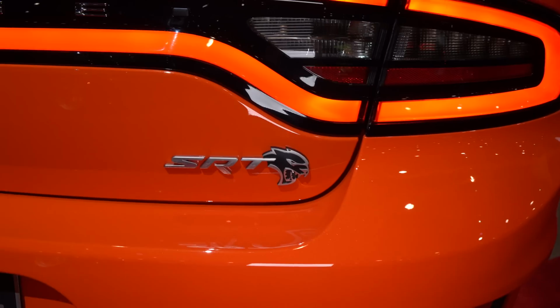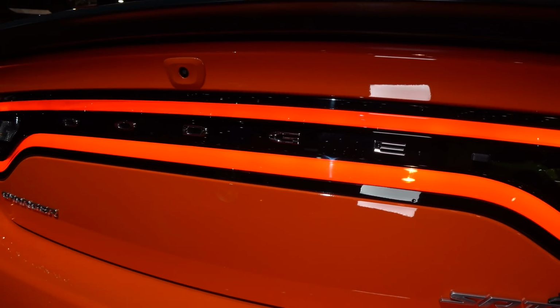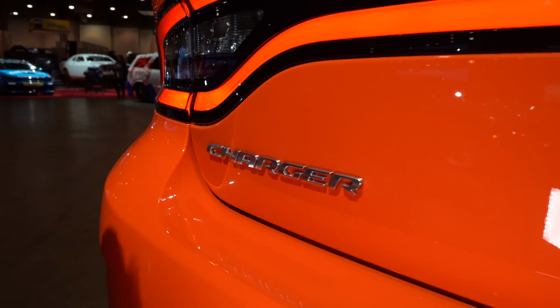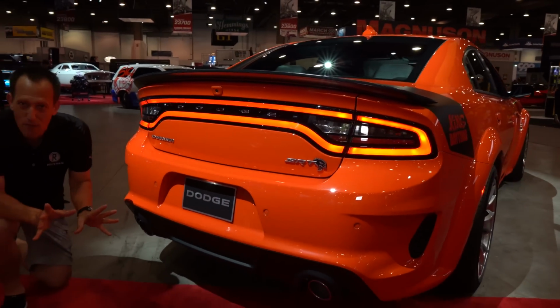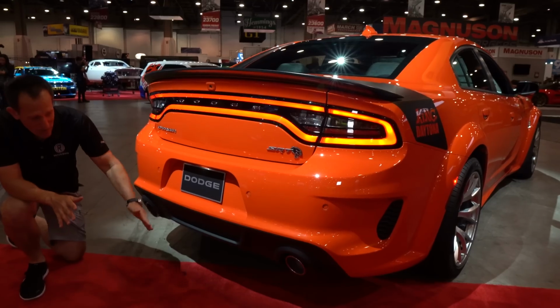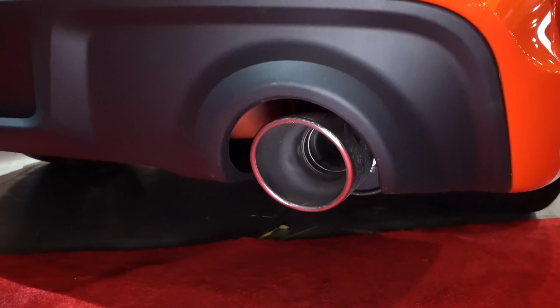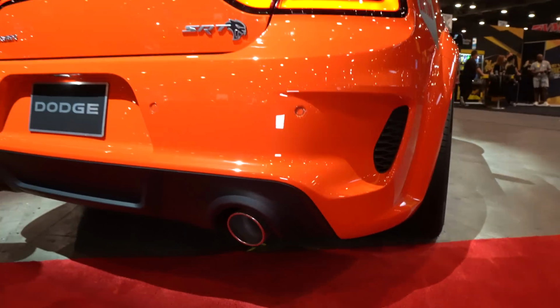They were very consistent with that. The chrome Dodge badge across the middle. And even the way they did Charger, I love the way it looks in silver. It makes it pop off the GoMango color. And then my favorite part of this Charger is the exhaust. Nice slash cut, oval opening, stainless steel tips is gonna let that 6.2 liter supercharged Hemi roar.